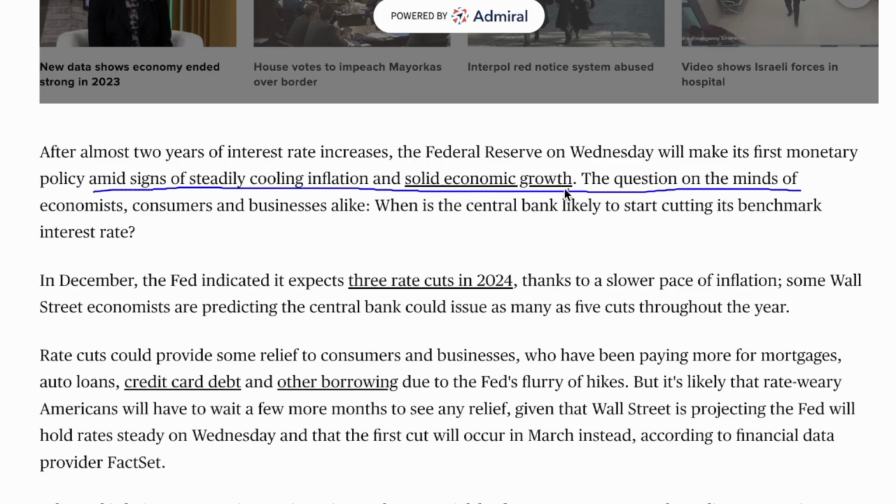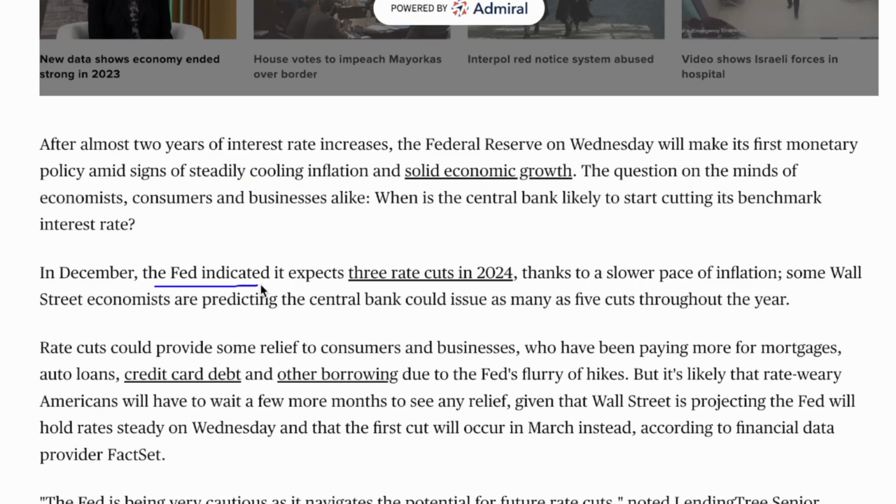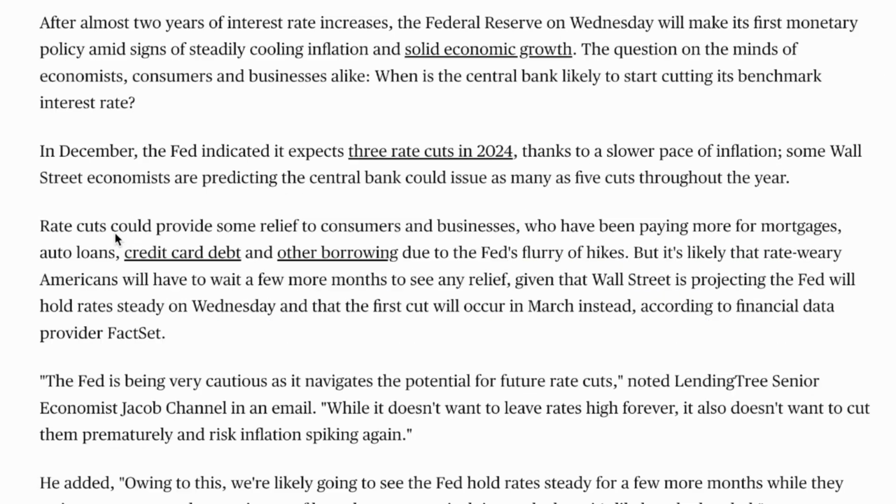The question on the minds of economists, consumers, and businesses alike: when is the central bank likely to start cutting its benchmark interest rate? In December, the Fed indicated it expects 3 rate cuts in 2024 thanks to a slower pace of inflation, but some Wall Street economists are predicting the central bank could issue as many as 5 cuts throughout the year. Rate cuts could provide some relief to consumers and businesses who have been paying more for mortgages, auto loans, credit card debt, and other borrowing due to the Fed's flurry of hikes.